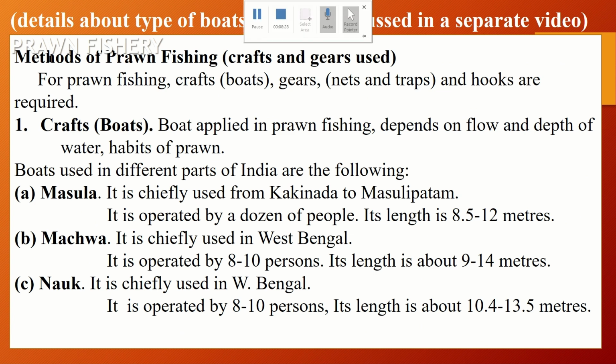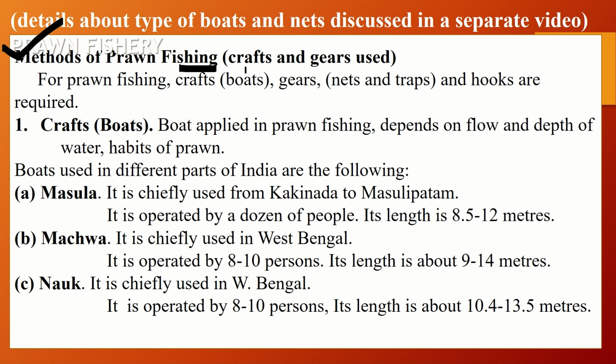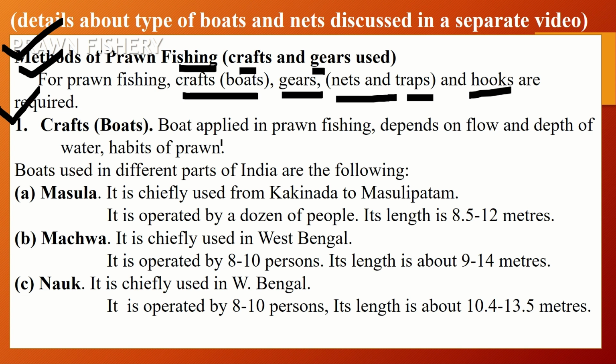Then lastly, there are the methods of prawn fishing, or the methods of catching prawns, that is, the use of crafts and gears. Which types of crafts and gears are used? For prawn fishing, crafts, that is boats, gears, meaning nets, and some types of traps like hooks are also required. The boats applied in prawn fishing depend upon the flow and depth of the water habitats of the prawn.